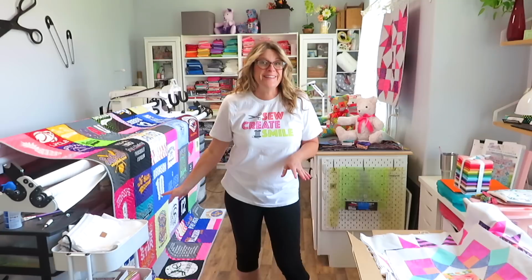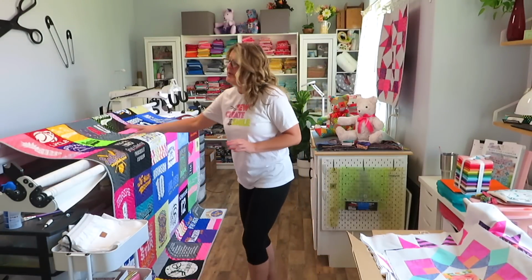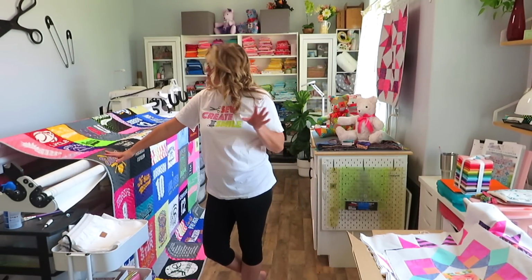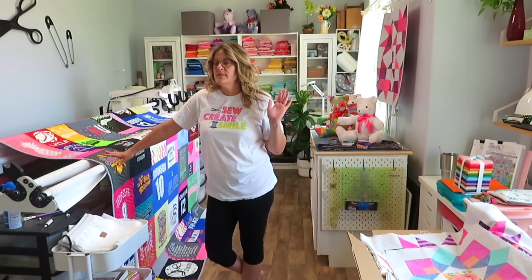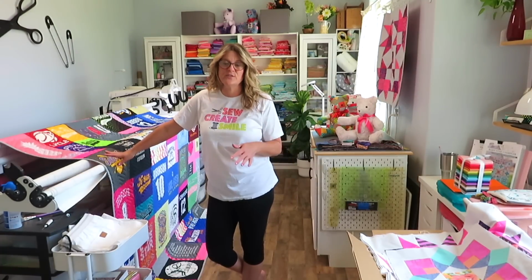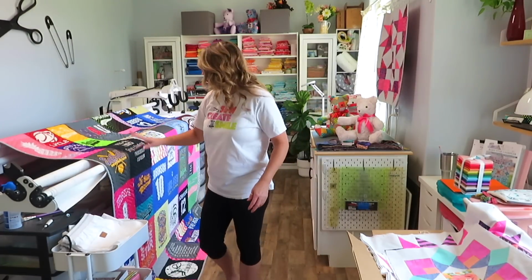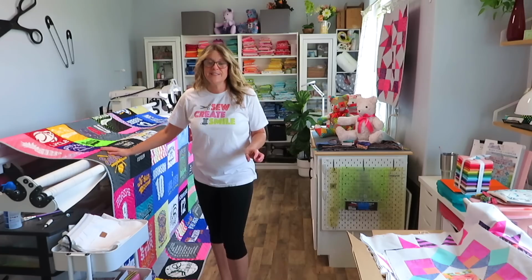Then the next thing I'm going to talk about is my t-shirt quilt that I just finished. It's not mine. My son has a couple of friends that are girls. This is one of his friend's sisters. She just graduated from high school at the same high school that my son goes to. She's getting ready to go off to college. So I just finished this quilt, and she's going to take it off to college.